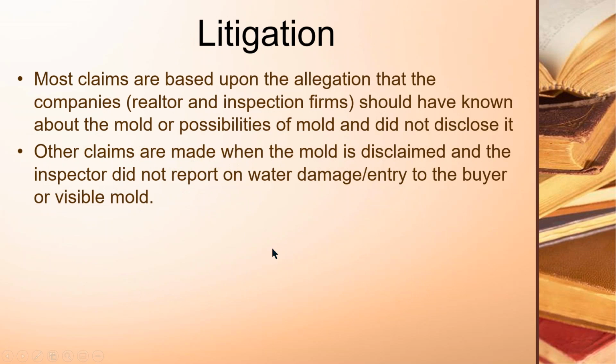Litigation: most claims are based upon the allegation that the company, realtor, or inspector should have known about the mold or possibilities of mold and did not disclose it. And that's where I'm going with all of you. Write it down, take a picture of it, put it in the report. I don't want you ending up with an attorney sending you a letter and having egg on your face or activating an E&O policy. So just make sure you cover your bases, no matter how minor it is. Just call it a fungus, a biological growth, something that takes you off the hook. You don't have to say it's mold, because it's not mold unless it's physically tested and sampled.